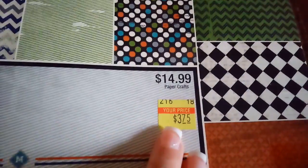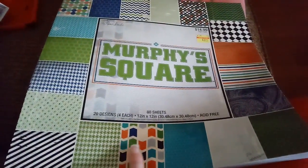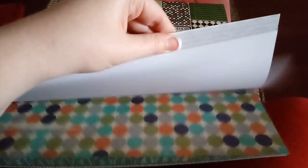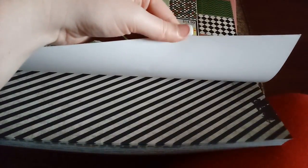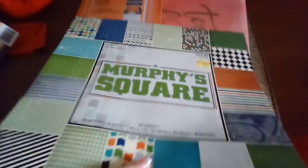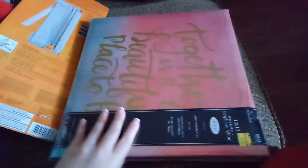Then I got another pack of paper. This was $14.99 marked down to $3.75. My camera's actually focusing. That's good. But these are just neutral greens and browns and blues that I thought would be good for regular, like, daily pictures of our life. Like, when we go to the zoo and things like that, that we don't necessarily need super bright colors.